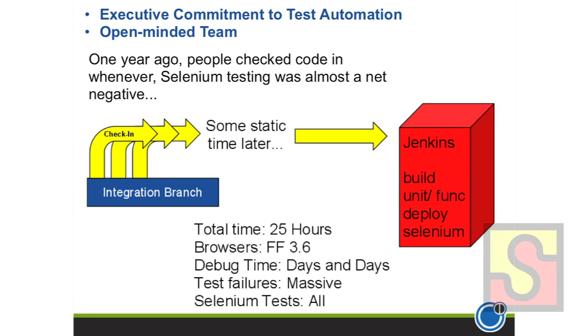The engineering team was really committed to this, even though things weren't working as well as they could be. They did a lot of unit testing. Some people did test-driven development, and a lot of people did pair programming. So the agile culture was really positive, which is awesome. But our actual system for testing was not that great. We had the executive commitment and a great team, but our system was almost not even usable.